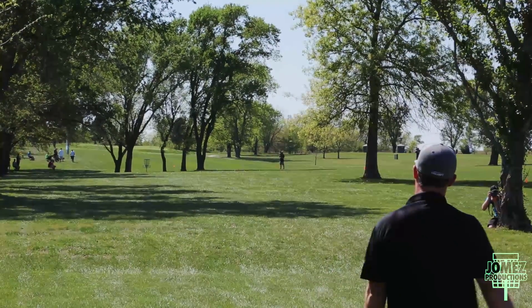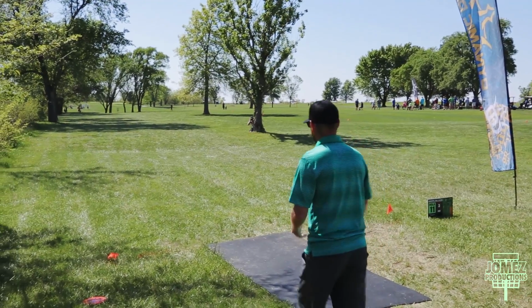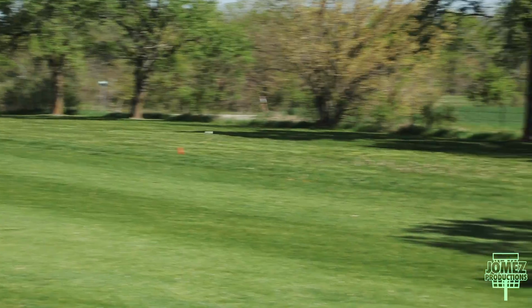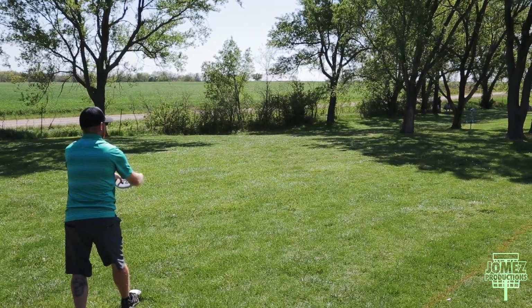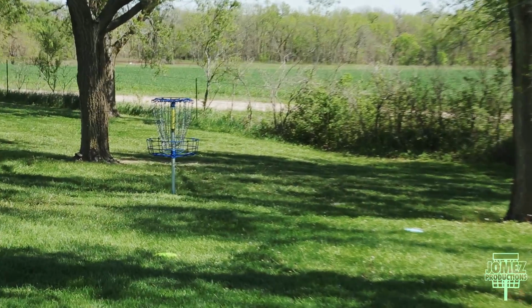Nate turns his over just a little bit too much. I think that one more degree of hyzer coming into the basket and it probably would have skipped in really nice. Eric kind of stances up a little bit, but he gets that nice little tree kick. Gets him right back in bounds. Yeah, it doesn't hurt. Lose a little distance, but he didn't lose a stroke. And he still gives it a run at it. Just under the pan.